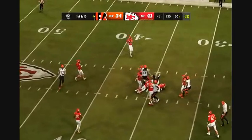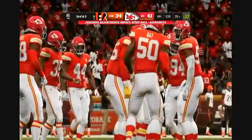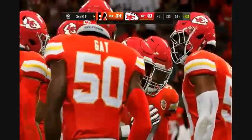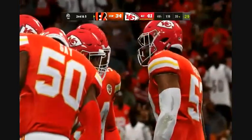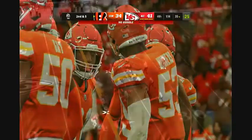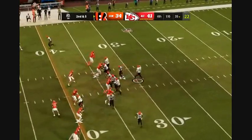Shoves him aside. Complete to Boyd. And he gets this to the 35. Good for a gain of 5. I don't know that those medium 5-ish yard gains are going to do it right now. Probably should have dropped it, right? Yeah, that way you save more time on the clock. But I know receivers, they think they can catch it and break a tackle and turn it into a big gain. Now the Bengals urging everybody to get back to the line of scrimmage.